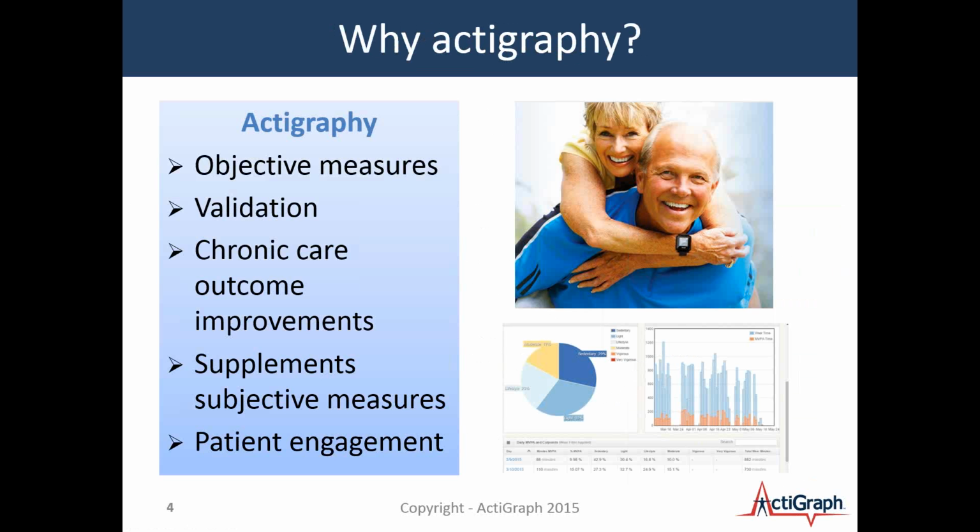So let's jump in and talk about why actigraphy. It's really an exciting time for wearable sensors right now and their application for research, especially in 24/7 measurement. And of course, many of you have used our tools and other tools in your studies, and so you're aware of most of these reasons. But just to cover why actigraphy at all, it's an objective measure. You've got proven validation, especially with our product. You're able to provide chronic care outcome improvements for specific disease states. It does a great job of supplementing subjective measures, so in addition to surveys like the IPAQ survey, objective actigraphy monitoring does a great job of supplementing that. And then, of course, engaging the patient. As we've learned from most of the mobile health and connected health initiatives, that is super important in days to come, involving the patient community.